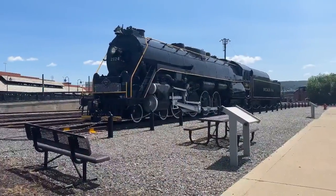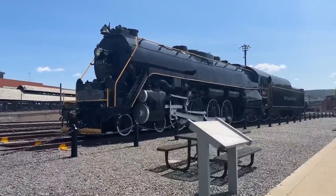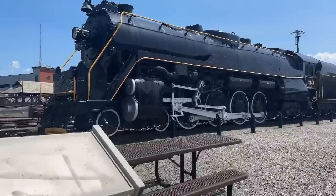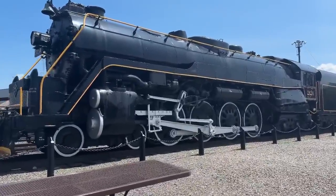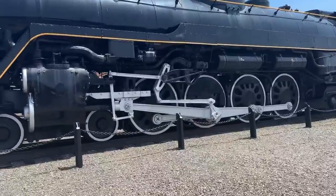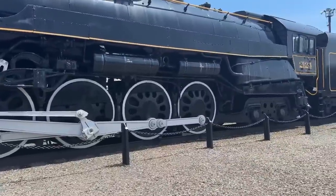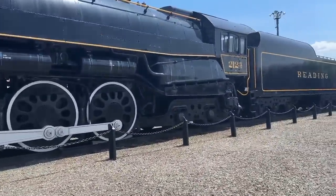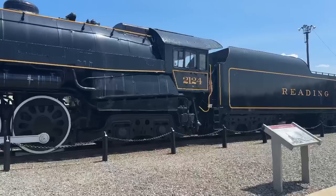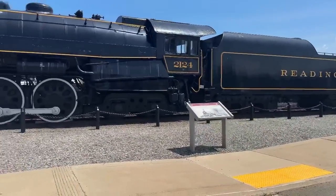Wowza, here's a close-up of that train that I just now took. Wowza, look at that. Man, that looks nice. Wowza. Look at the wheels on there. Oh my goodness. Wowza.